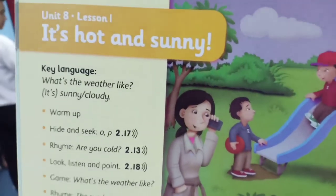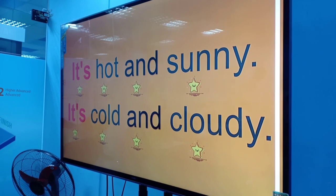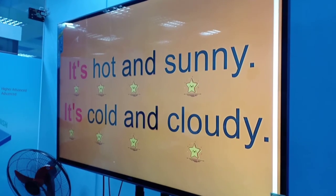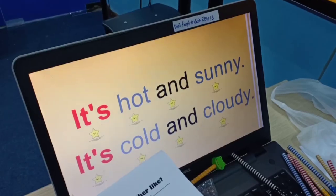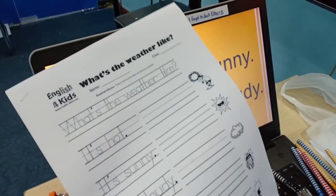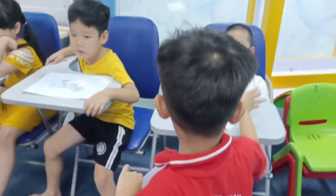So this was the lesson. After introducing vocabulary words, we went straight on to familiarizing the language structure. Unfortunately, there was no video for this process. Basically, I show the structure and assign stars to help them remember. Then it's tracing time. They're still little kids, so most of them still trace.